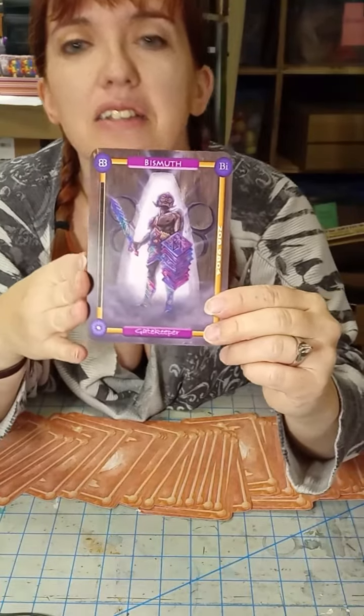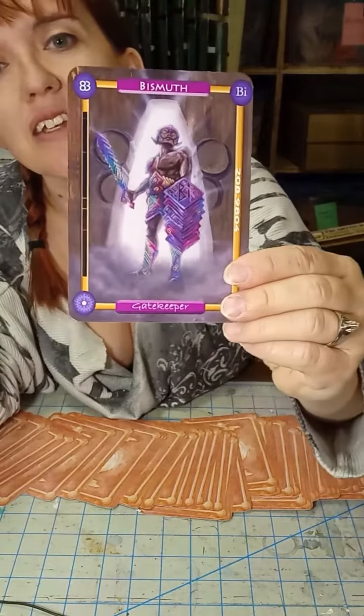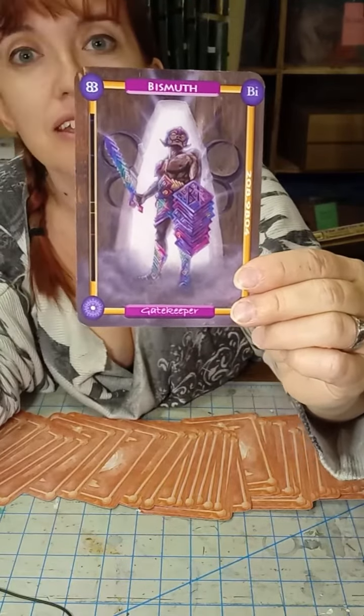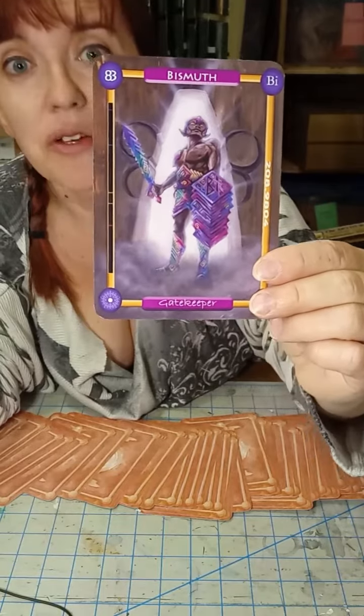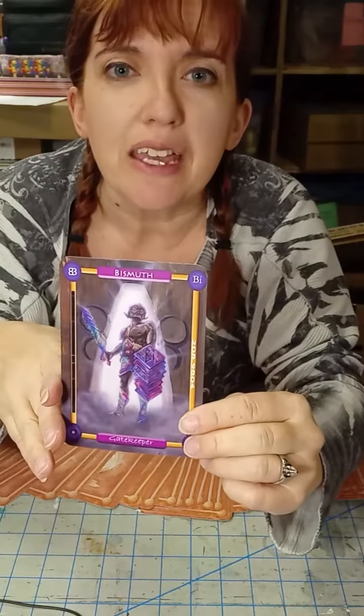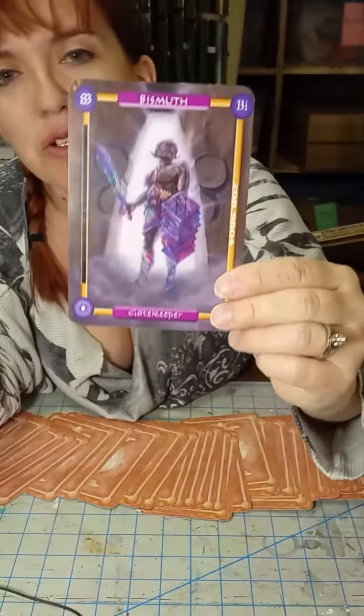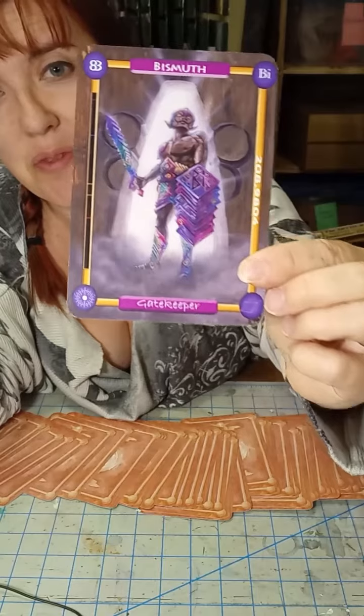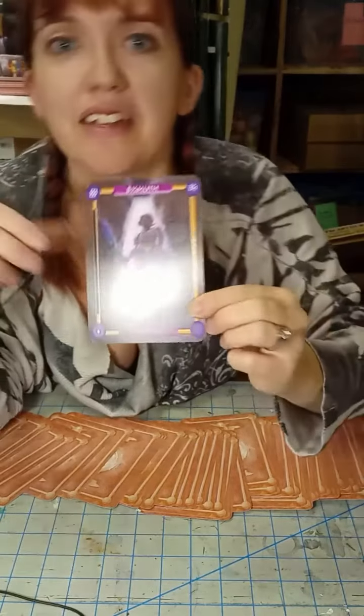And I characterized him as someone standing in the doorway that is glowing because everything beyond this is radioactive. He is the gatekeeper. We're taking back gatekeeper, okay? And it means someone who makes sure that when you go through, you're prepared for what lies beyond. That is bismuth's role in the deck. And he soothes your stomach.